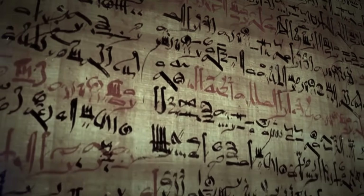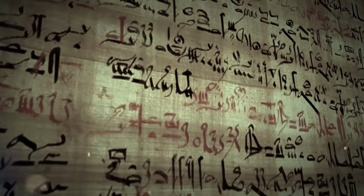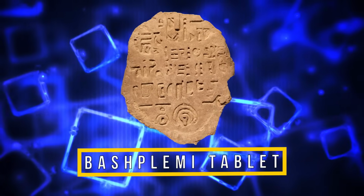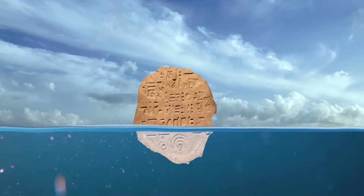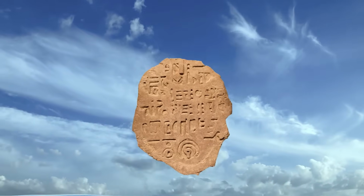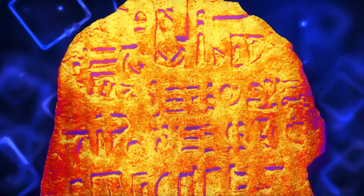The world is full of ancient writing. But some messages refuse to give up their secrets, like the mystery of the Bashplemi tablet. This unusual stone, pulled from a lake in Georgia, is covered in symbols no one can read. Even with modern technology, experts are completely stumped.